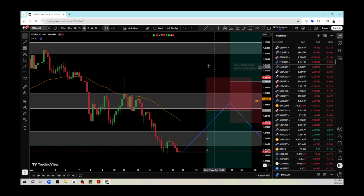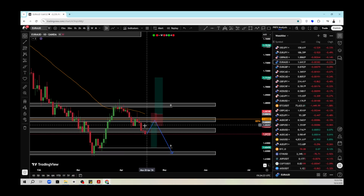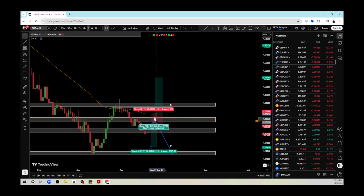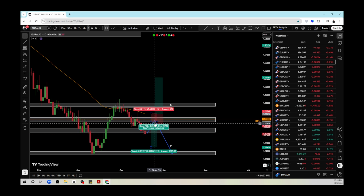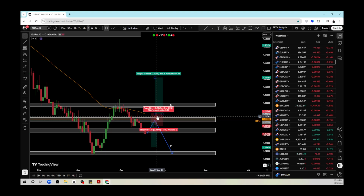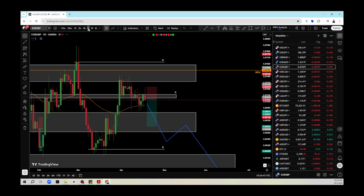EURAUD, I'm looking for potentially a buy or a sell, because in the daily we have this EMA coming down. So the closure of the daily candle at this region over here will indicate whether it's going to be a sell or a buy. If it closes below and makes this EMA a resistance, then it's a sell opportunity. And if it closes above, turning this EMA into a support, then it's a buy opportunity. Both have fantastic risk to reward, so I will see how it plays out.